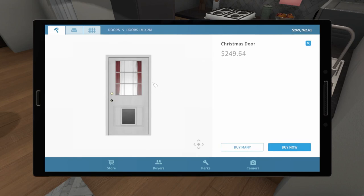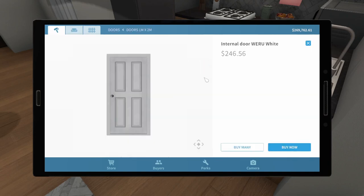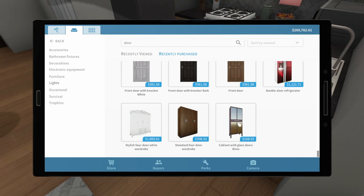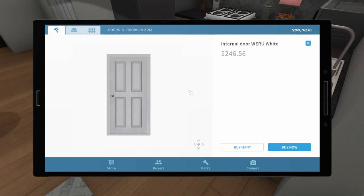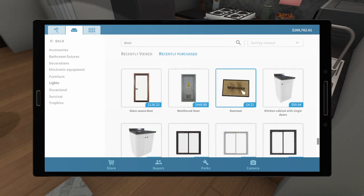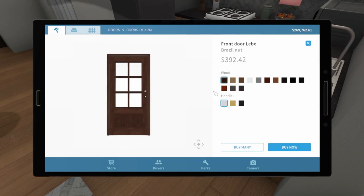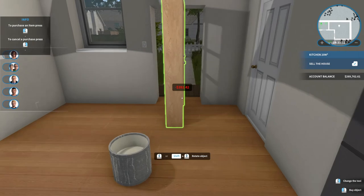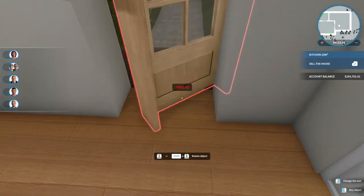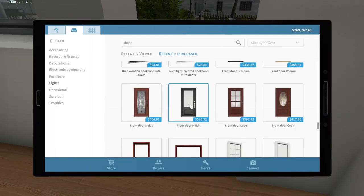Christmas door. What? It's cute. Okay. No, can't change those colors. Man, I'm really bummed. This one will kind of help with getting some light into the house. Okay, that's too much. Too much light. See, like right through that.